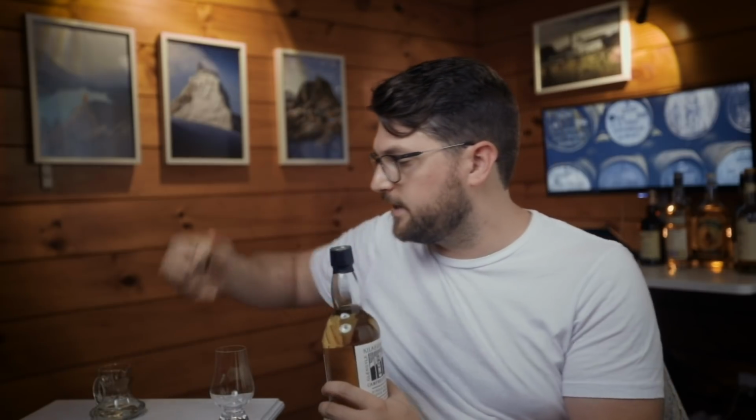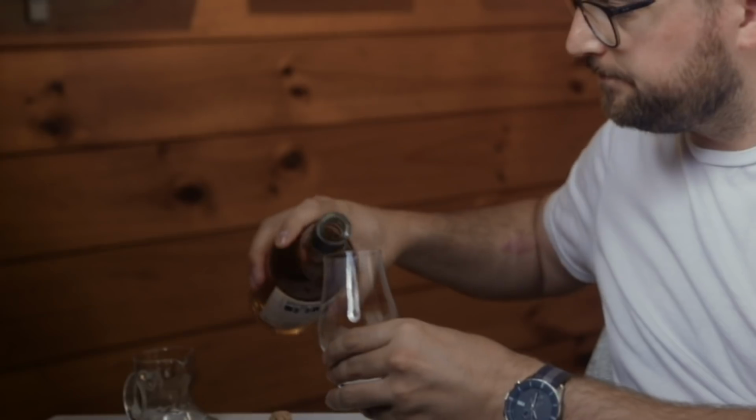One of the really good things about this malt is it changes as you get through the bottle. The complexity changes from when you start to when you finish. It's just a really interesting, evolving malt. So I'm just going to pour myself a dram.